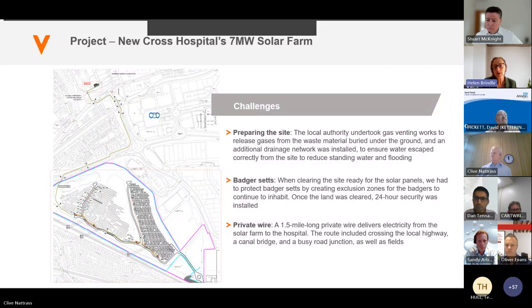Private wire was quite a challenge as well, going through the local site, but we ended up going through one of the main roads across a bridge and affecting the routes into the hospital. All this was managed with the hospital and other roadworks that were going on at the same time.